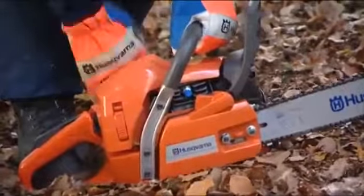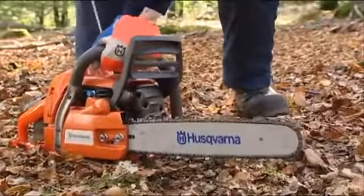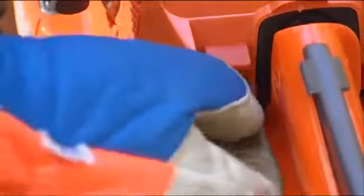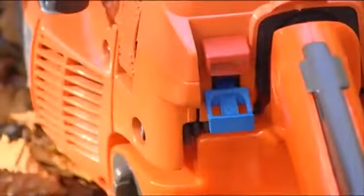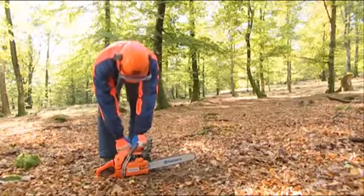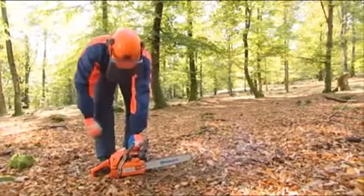If the engine's already warm, don't use the choke, but the other steps are the same. If the saw's difficult to start despite being warm, pull out the choke like you do during the cold start, but push it back in right away. When you've got the saw started, don't disengage the chain brake until you're ready to saw.